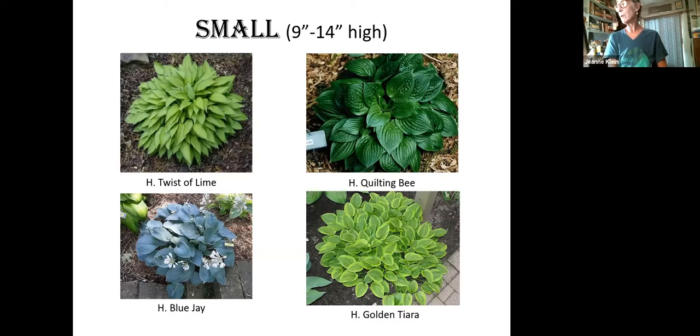Golden Tiara is one of my favorites. It's also a fast multiplier, and there's a whole family of tiara hostas, and I think I have most of them. There's Amber Tiara, Diamond Tiara, Platinum Tiara, Grand Tiara. I can't remember all the rest. There's another one called Diamonds Are Forever, which is related to the tiara family. And if you look real closely, the leaves shimmer and glitter in the sunshine, in dappled shade, dappled sun. And it's really delightful. So I'm only giving you some highlights of some examples of these hostas, because there's literally thousands of them.